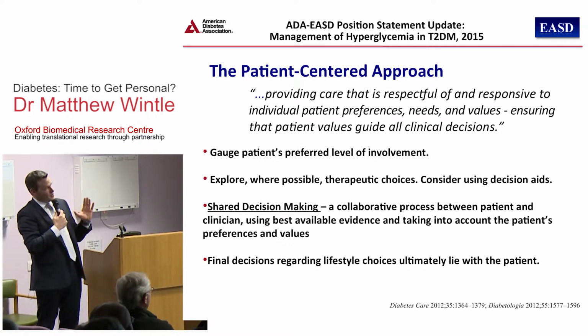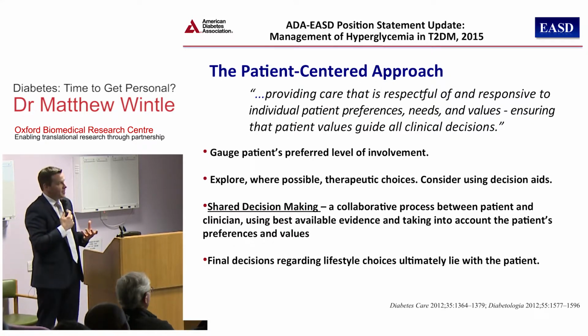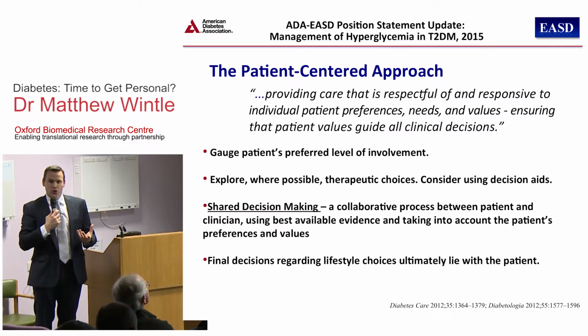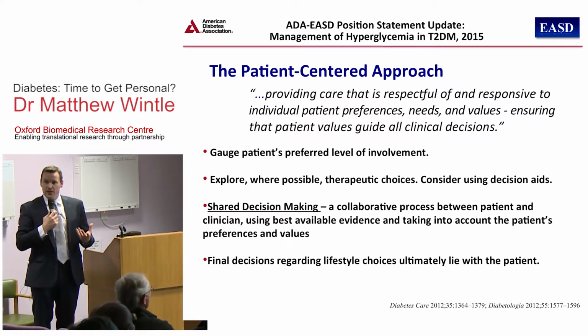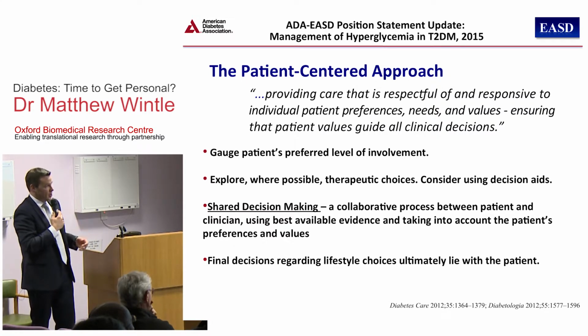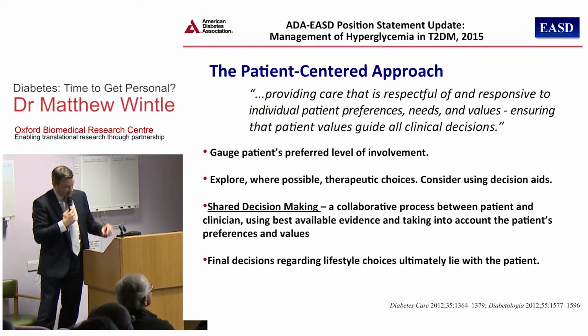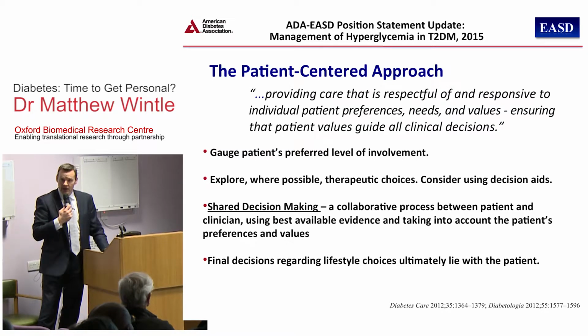So there are some pointers in here. They want to gauge the patient's level of involvement. In other words, how much do you want to know about your diabetes, how much do you want to take control, and how best can we support you in doing that and make a shared decision based on the choices available? The bottom line is the final decision will eventually lie with the patient, because if they don't want to take the medication or it's not working for them, they're just not going to take it. So it's best to be empowered and informed.